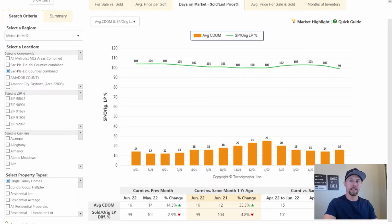All right, and that brings us to the next chart, which represents the average amount of days on market and what the homes are selling for compared to the original list price. So this orange bar here says that on average, homes are taking about 16 days to sell or put under contract. So that's still less than 3 weeks.